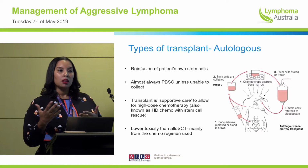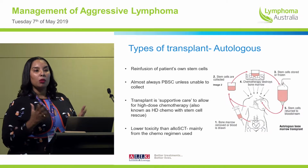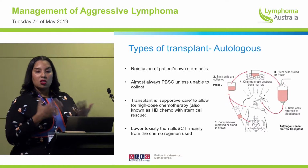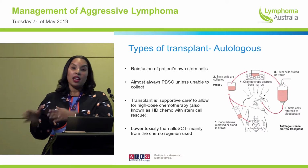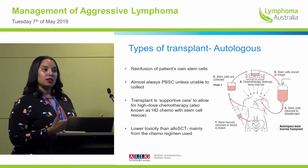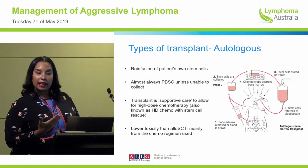Does that make sense? So we give you chemo that will eradicate the lymphoma, but when we do that, the bone marrow is very sensitive and it gets knocked out as well. So what we do is we take your stem cells that you gave at an earlier time, prepared previously, and we infuse it back into your system and allow that to grow back again into the bone marrow.